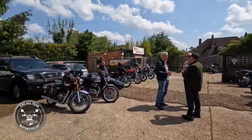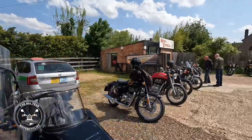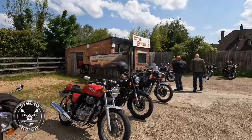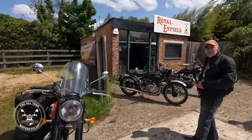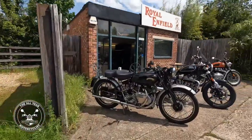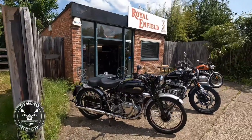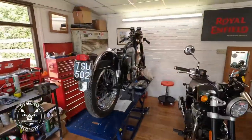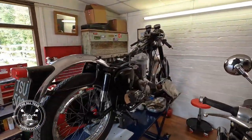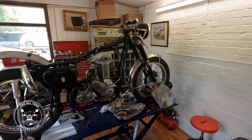But what I want to do now is find Stan and see if we can have a look at this Vincent Rapide. Yeah, because it is a sight to behold. It really is. Yeah, there you go. So I'll go and see if I can find Stan, see if we can persuade him to break his leg starting it. So the other bike I wanted to talk about while I was here was this BSA.